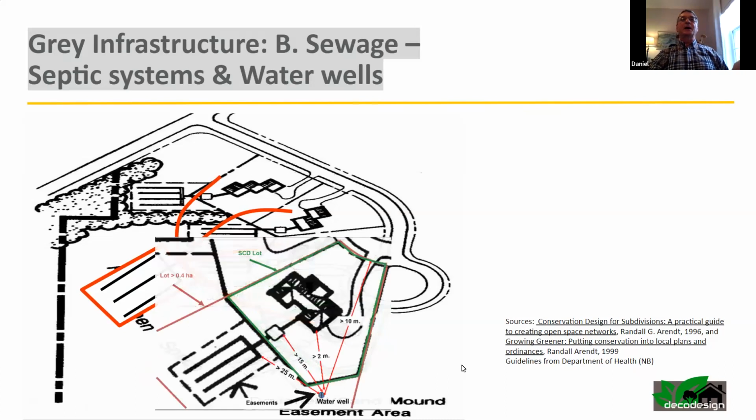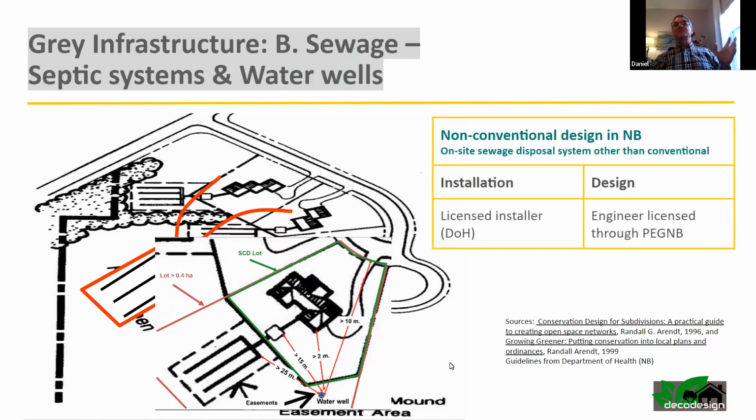In New Brunswick, I forgot to mention that water well is also the same issue. Okay, in New Brunswick, for non-conventional design of septic systems, of course, for the installation, they're going to ask you to have a licensed installer. And the design itself needs to have an engineer that is going to give the okay for the system itself. Well, it's fine if the costs are not too high.